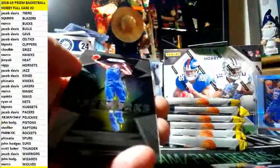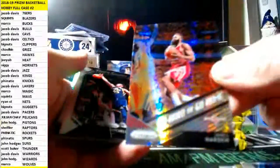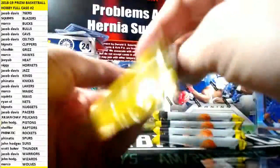Yeah, that too. 26 out of 75. I think I missed a Prizm here. Jeff Green, Vet Prizm. Bagley. Yeah, me too. Me too. Nice James Harden. Go hard or go home, Prizm. Carroll. Really? That'd be really cool. Nice Melton for the Rockets.